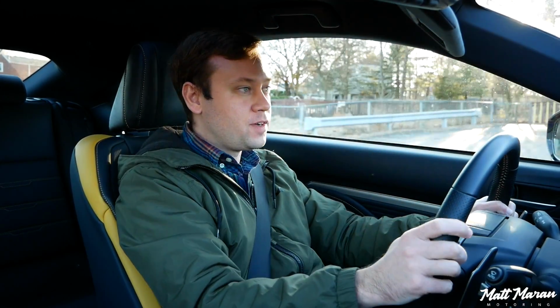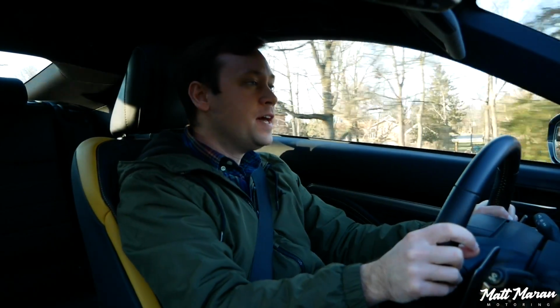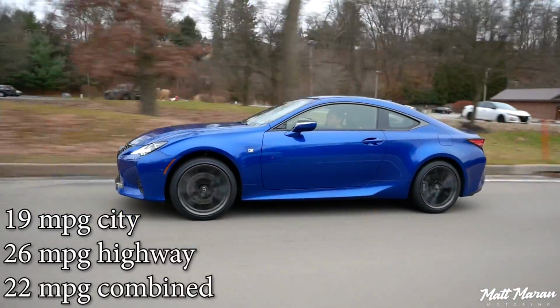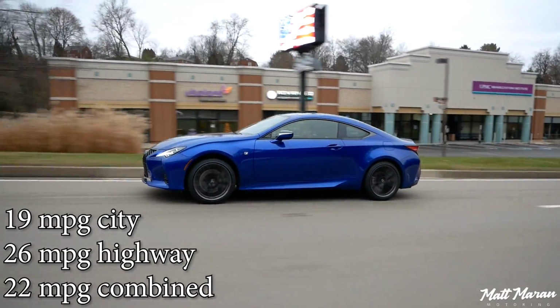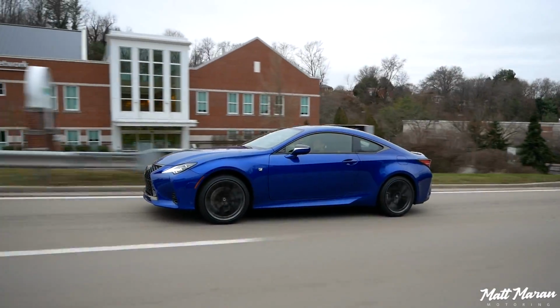But as far as the other main couple of things I mentioned very briefly, pricing and fuel economy and how this compares to the competition. First off, as far as fuel economy goes, these are rated at 19 mpg in the city, 26 on the highway, and 22 combined. In my driving here, I've done 116 miles of mostly suburban around-town driving. There was a little bit of highway driving mixed in, but anyway, I'm getting 20.5 mpg.